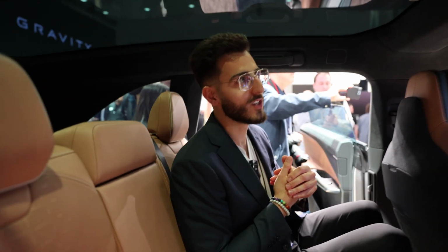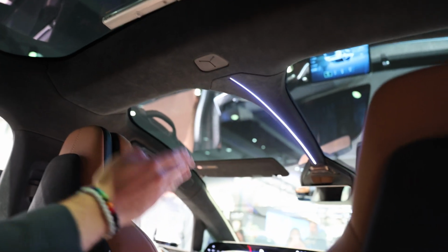There's a display in the back. I'm sure the display will work very much like the Model S and the Model X. You'll probably have access to the relaxation mode that the Lucid Gravity showcases. But look up top, there's that ambient lighting strip. Can you see it from the windshield?